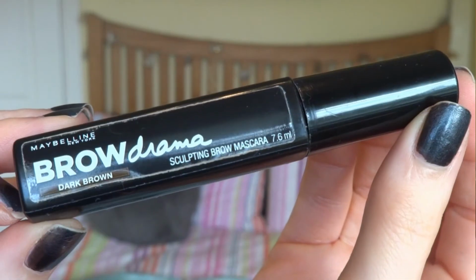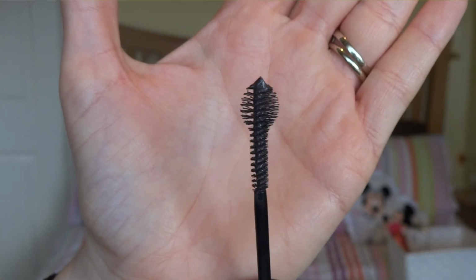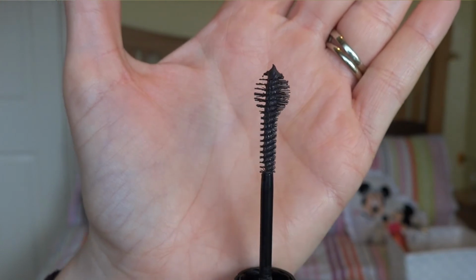The thing about this is it has a really funny shaped brush. It's sort of round and very thick, so I would say if you've got the kind of brows where they're already nice and thick, they don't really need any filling in or any shaping, all you need to do is set them in place and make sure that they don't stick up all over your face, then this might be the kind of thing that you would like to use.